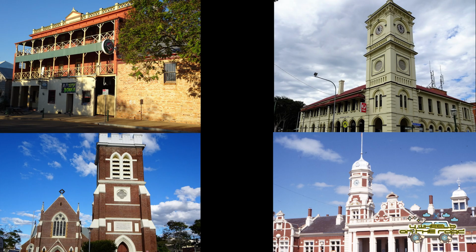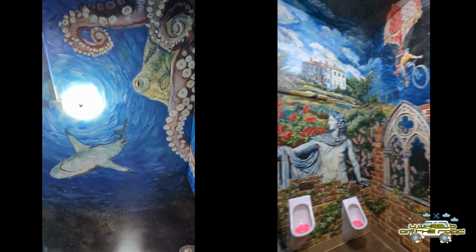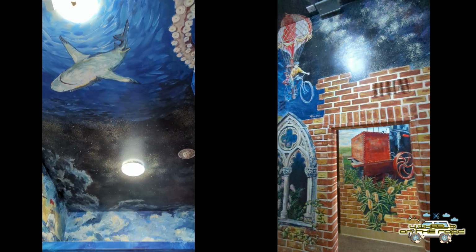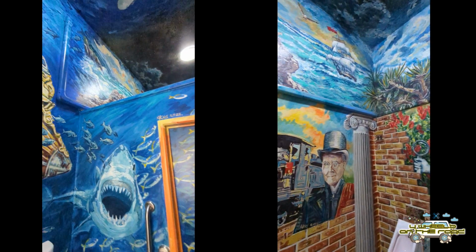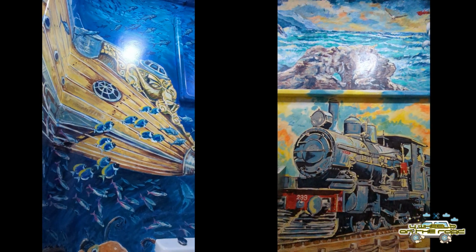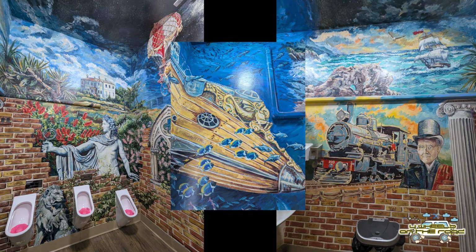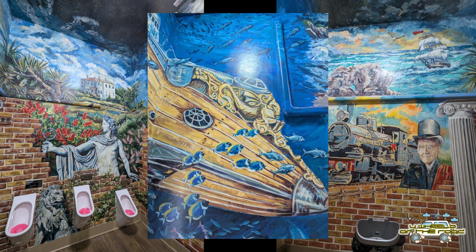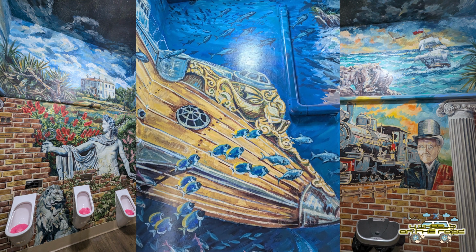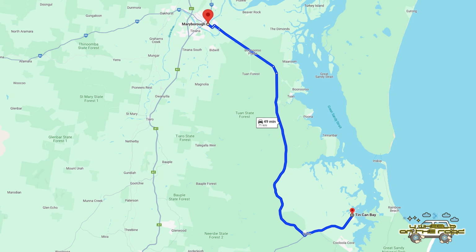Gotta say, Maryborough was actually quite a surprise. Wasn't really expecting anything too interesting in here, but we ended up checking out some cool markets that were on. One of the streets was actually closed off, so we were able to check those out. Also got a little bit of a surprise when I went into one of the bathrooms in the middle of town, and there were a whole heap of people standing around taking photos of the walls as I was walking in, and I was wondering what the heck was going on. And I found out and saw on the walls that there's all this really great artwork. Apparently it's a bit of a thing that people like to go and check out. So it was quite an interesting little morning here in Maryborough.